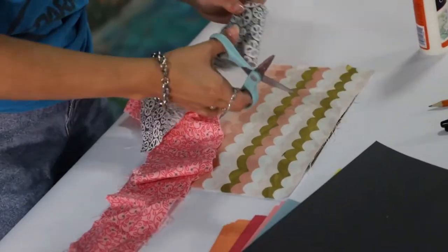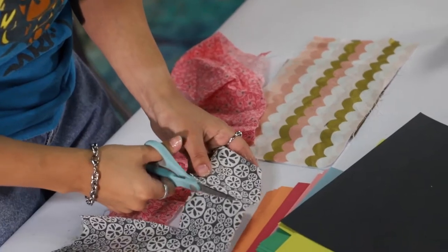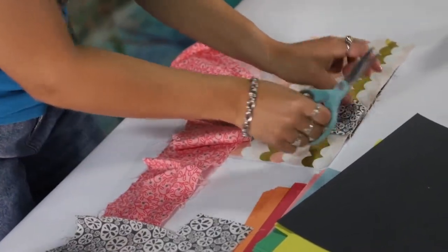Remember to use your imagination with this. And you're free to cut out any shapes you want. They can be stars, they can be strips or hearts.